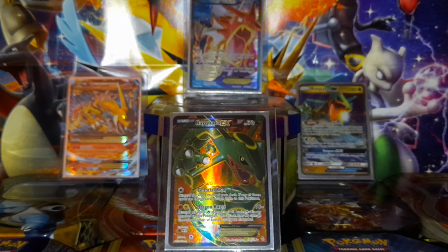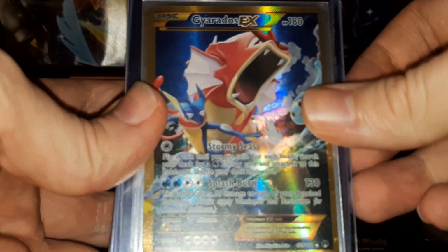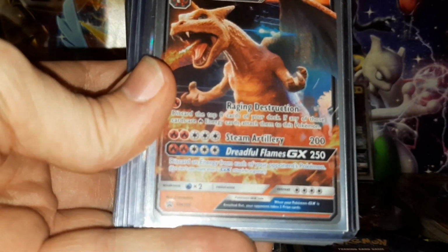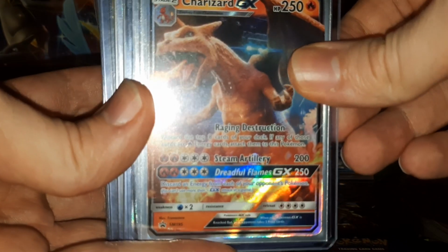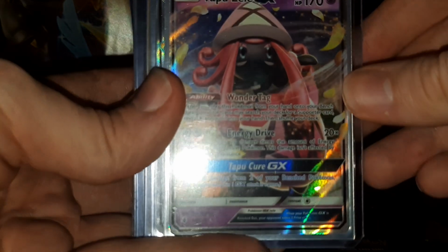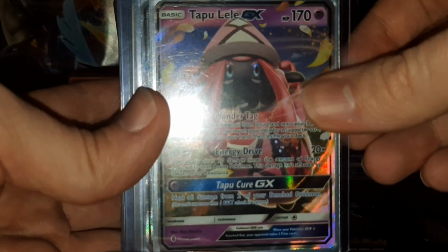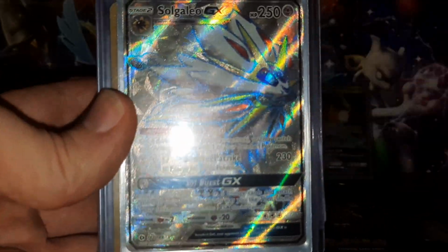Then we're going to get into a little bit of my Japanese collection. It does have some English cards at the beginning here, though. First, we have Gyarados EX. Then Charizard GX from the Detective Pikachu set. Tapu Lele GX. Solgaleo GX.